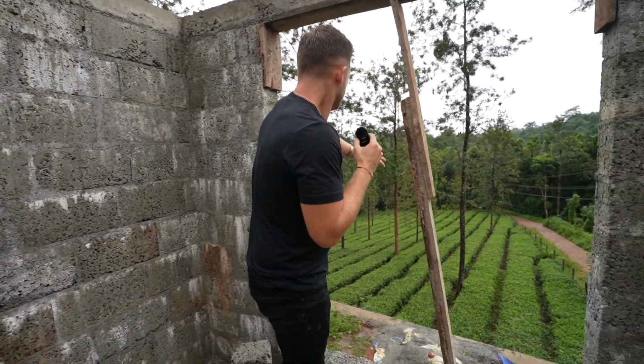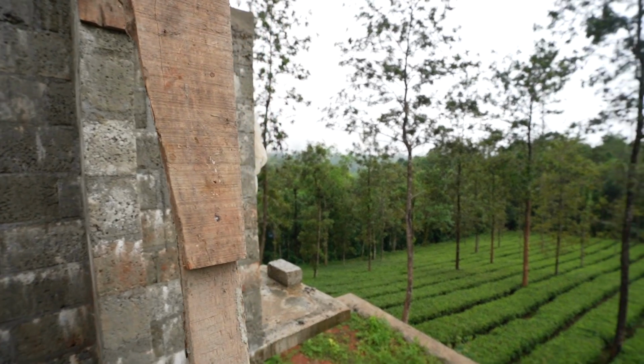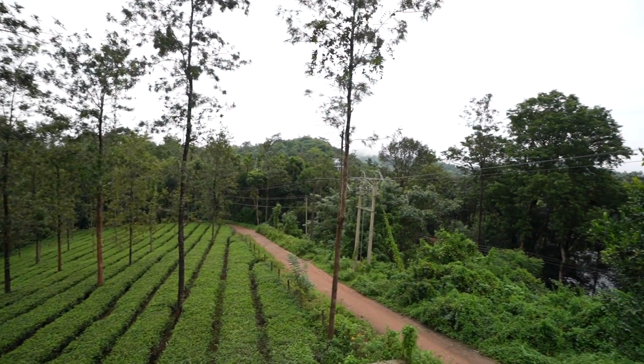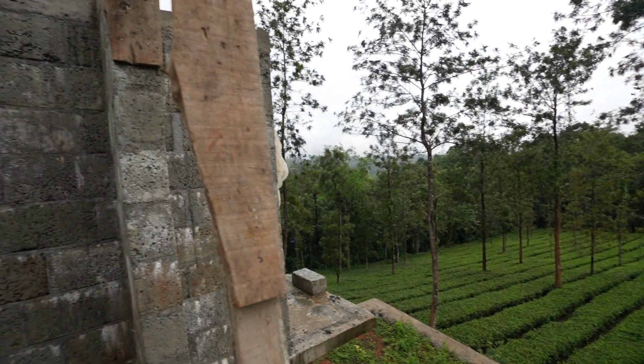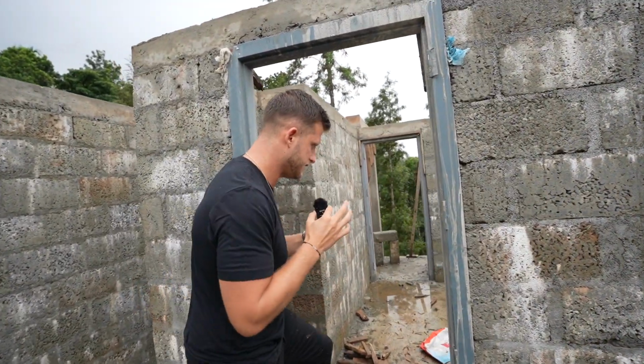But come over here, show them this tea plantation right here. Beautiful. That looks amazing. And I'm kind of breathing hard because of going up the ladder and then we were pushing the van. That is beautiful right there. We'll come through here, go into this other bedroom. Watch your feet here.